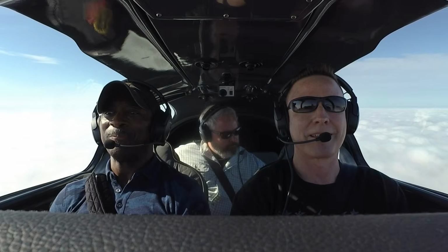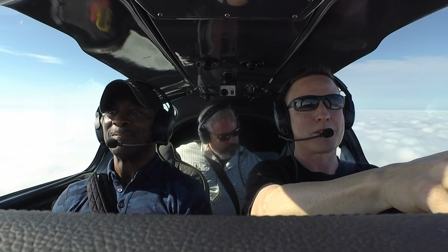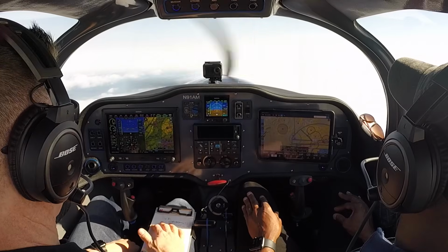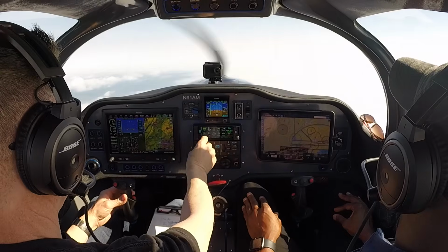Right turn 180, cloud formation 3000. What's that? Clear for cloud formation up there. Yeah, that's a smokestack from like a power plant or something. Okay. November 1 Alpha Mike, turn right heading 030. Right, 030, one off the mic.